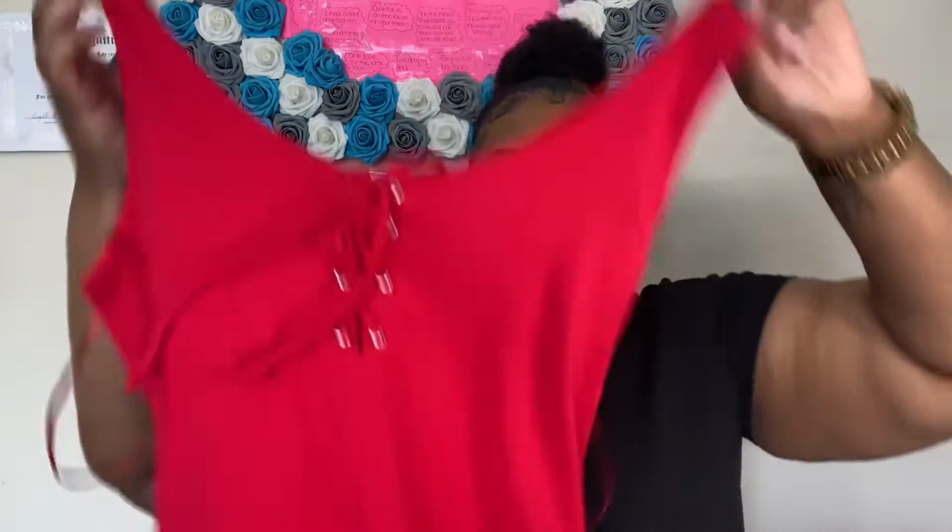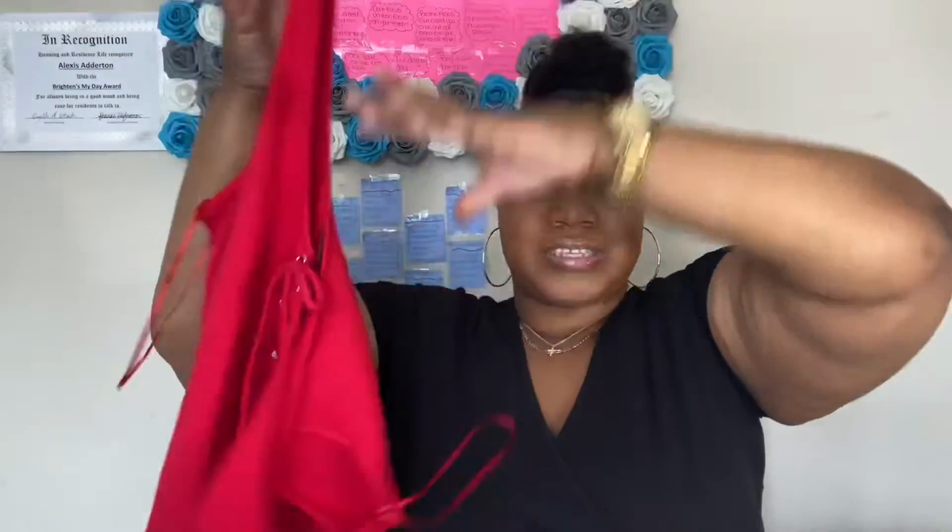This is like a little red one piece. Got the shirt. And like you said, it's getting hot. So, you get what I'm saying? You want to get those lightweight kind of clothes. But I still got like heavyweight clothes just because I know me.